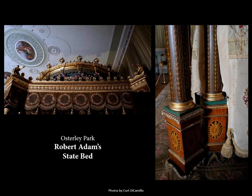And if we go into this next slide here and you look down at the slide on the bottom right, you can see those 2 posts coming together, which is amazing in and of itself, but look at the inlay of the wood and the design and the color. This was an unbelievably expensive bed.